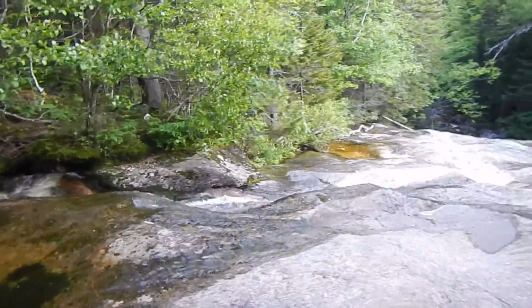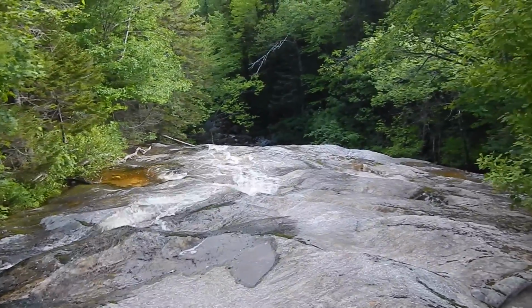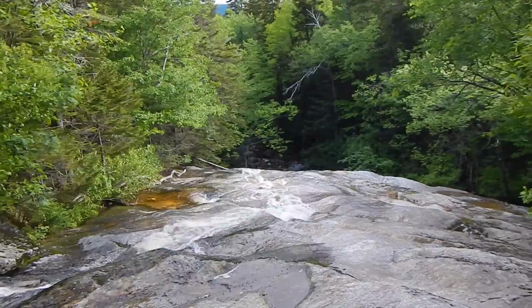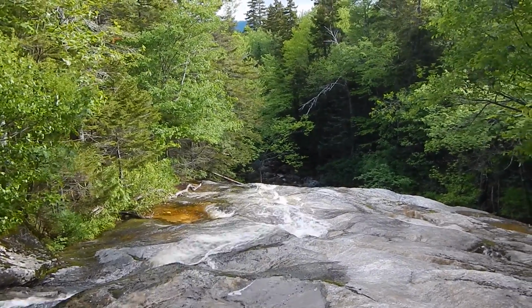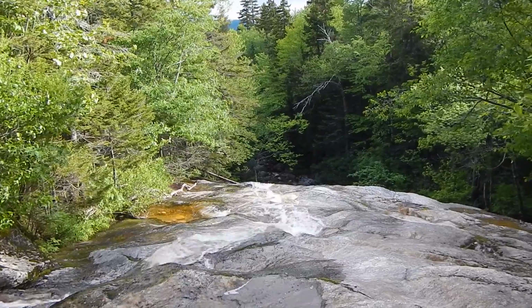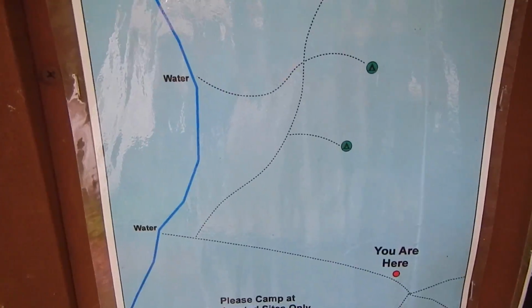Well, this is certainly a lovely area. I haven't found any more tent sites, but I'm not going to keep looking. Time to move on. Well, I should learn to read maps.